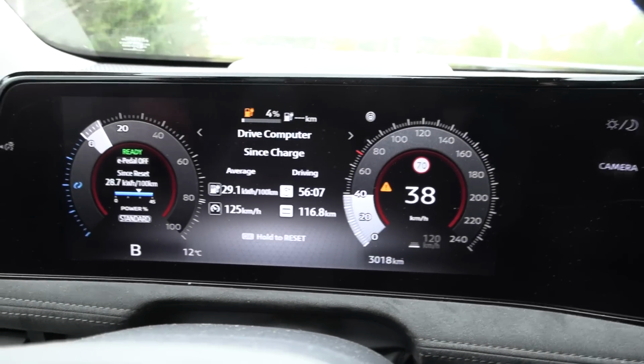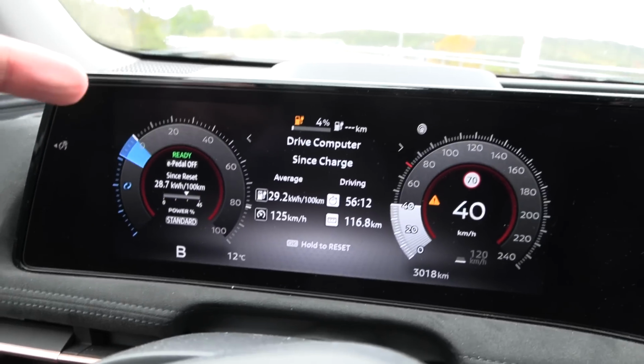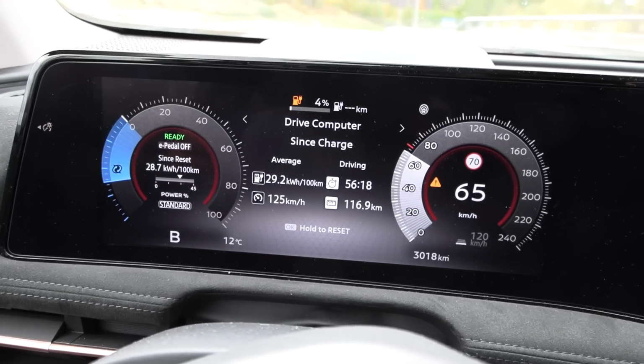Okay, guys, look. This car is obviously hiding something. There must be some significant amount below 0%, because even at 4%, you have 80% power. How many kilowatt hours are you hiding there, man?